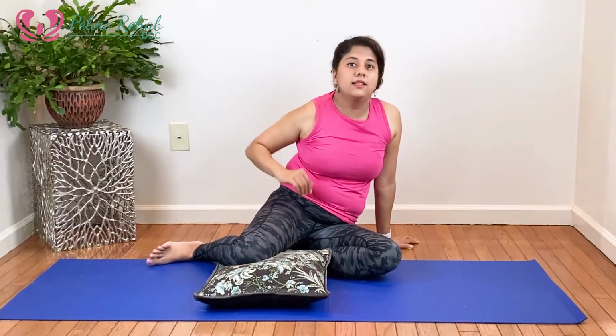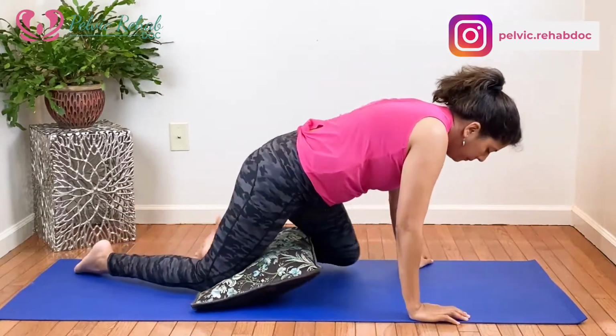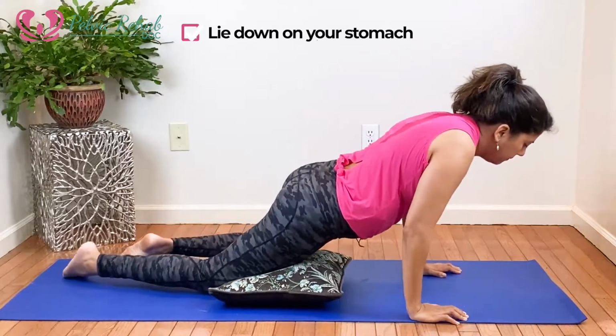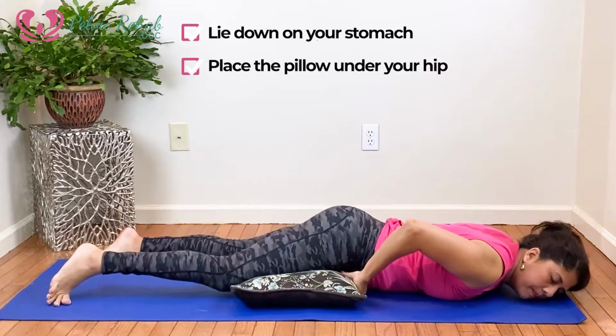So in this third exercise, what we are going to do is place the pillow again under your hip, and this time we are going to do an exercise for active release of your hip flexors and your quadriceps. So let's begin. I'm going to have you lie down on your tummy again and place this pillow under your hip.